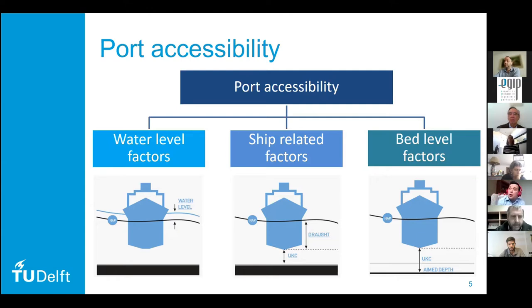There is also port accessibility through hinterland. That accessibility covers the link between land transport and waterborne transport. I won't cover this part, but I will mainly focus on the accessibility from the sea. And there are three main factors that influence this accessibility: water level, ship related, and bed level factors.